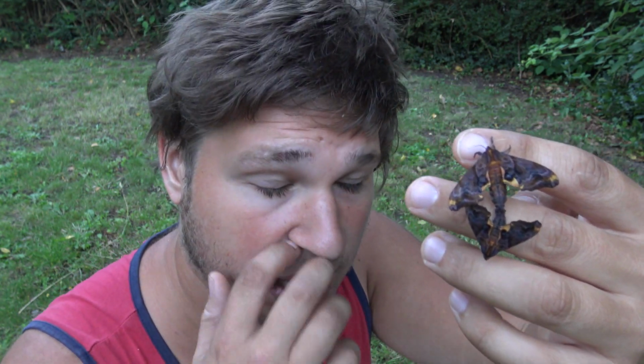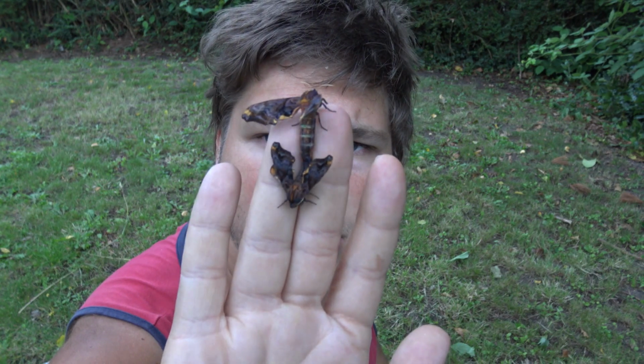Pairing this species is truly really easy. It's as simple as putting males and females together in the same enclosure. They do like a dark enclosure, don't give them artificial light. They do like a bit of ventilation, but that's about it. The rest is like stealing candy from a baby, and here we see a male and a female pairing. In fact, there's probably going to be a lot more pairing males and females.